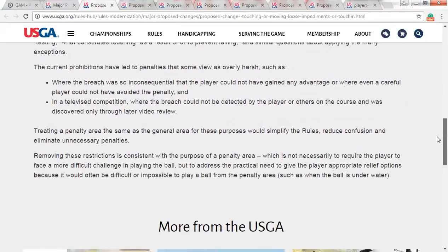Treating a penalty area the same as a general area for these purposes would simplify the rules, reduce confusion, and eliminate unnecessary penalties. Removing these restrictions is consistent with the purpose of the penalty area, which is not necessarily to require the player to face a more difficult challenge in playing the ball, but to address the practical need to give the player appropriate relief options, because it would often be difficult or impossible to play a ball from the penalty area, such as when the ball is underwater.